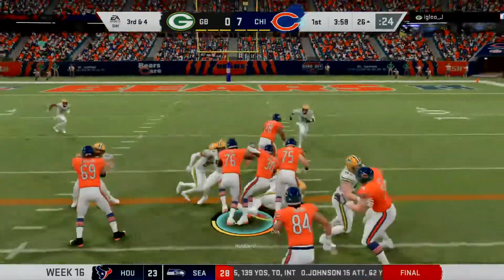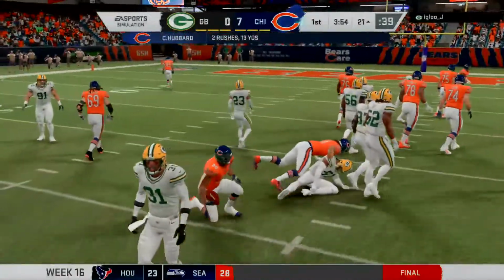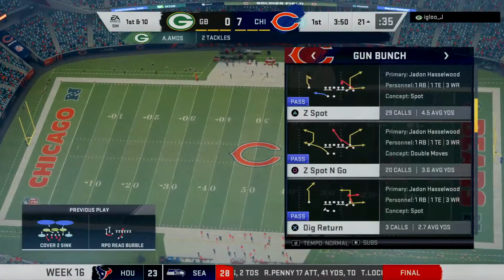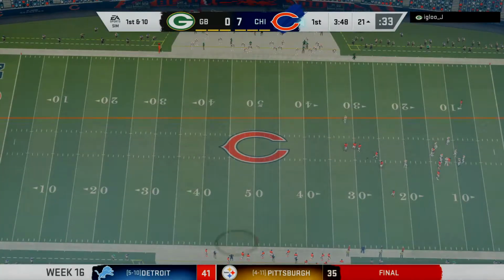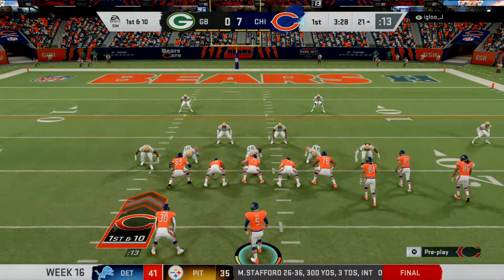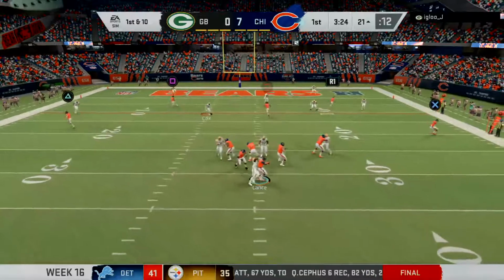On third down, it's Hubbard. And he will have a first down at about the 21-yard line. It'll go as a gain of 6 that time, and it moves the chains as well. First and 10 at the 21-yard line. Man left, man left. We got 3.